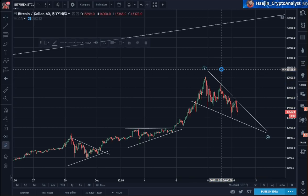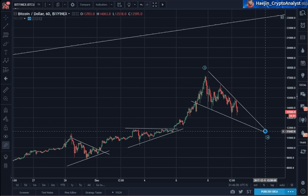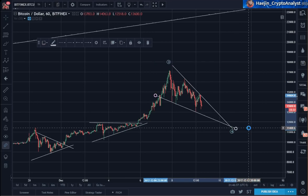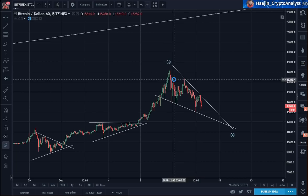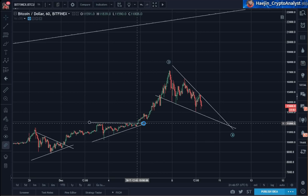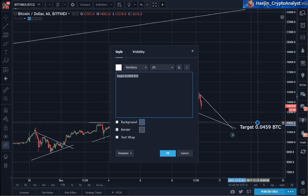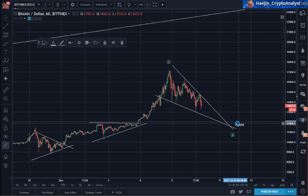So we have a downward pointing symmetrical triangle. And when the triangle is pointing downwards, it has bullish implications. That means that while it's doing the consolidation, it's getting rid of all the weak sellers. I'm sorry, the weak holders who will sell out. And price might even dip down to closer to the apex. The apex is where the two lines of a triangle intersect. Right here.